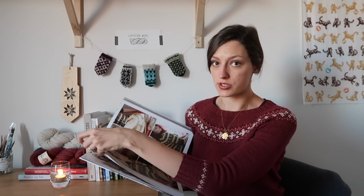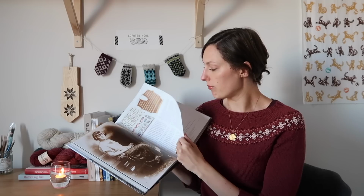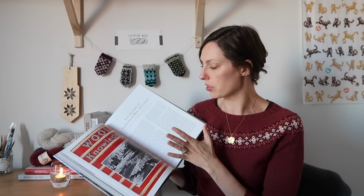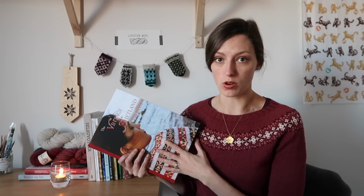At any rate, I definitely encourage you to check out the patterns yourself. They are all on Ravelry and you can view the photos there. But like I said, if you like this kind of historical information, you're going to love these essays as much as I did, and it's absolutely worth getting the book. It's an investment book, I know that, but it's worth it.